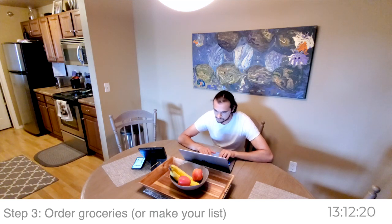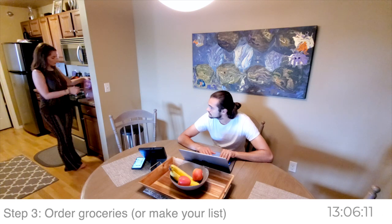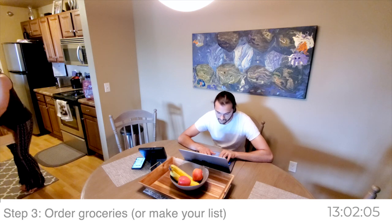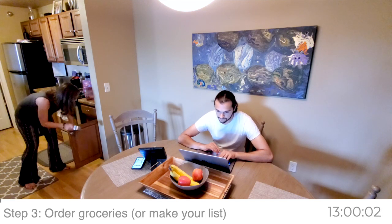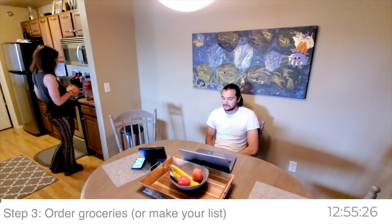So what's happening here is my husband has the computer open and the tablet. We're kind of a techie family over here if you haven't noticed already. So on the computer, he's got the online grocery shopping website open, and on the tablet, he's got the recipes pulled up for this week. So he's telling me what ingredients to check for in our kitchen. If we don't have it, I tell him and he adds it to our order.